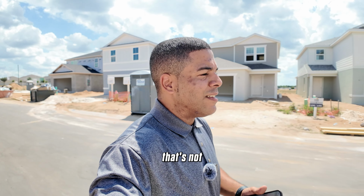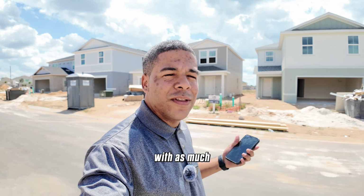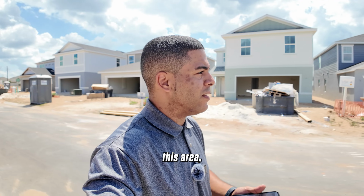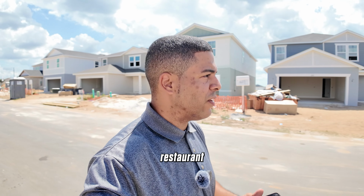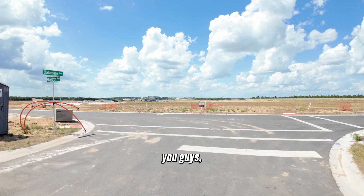This is an area that's not incredibly heavily populated yet. I'm sure it will be one day with as much as they're building out here, but they're getting a lot of cool things added to this area. New shopping centers, there's a new Miller's Ale House. For those of you that aren't familiar with this area, it's a very popular restaurant here, and that's being built right across the street from here. I'm gonna show you guys.